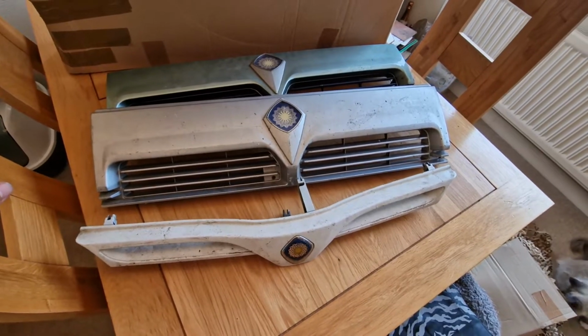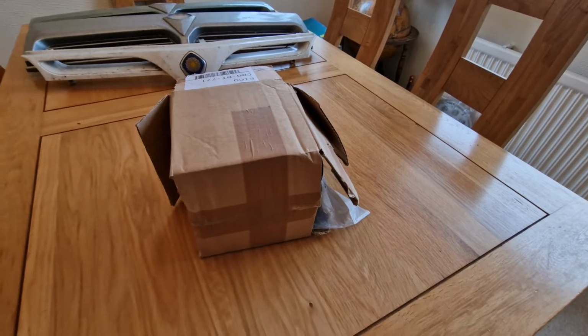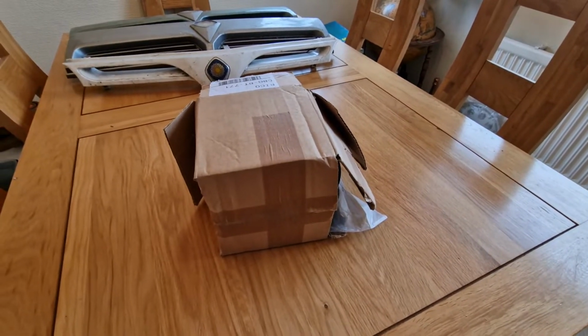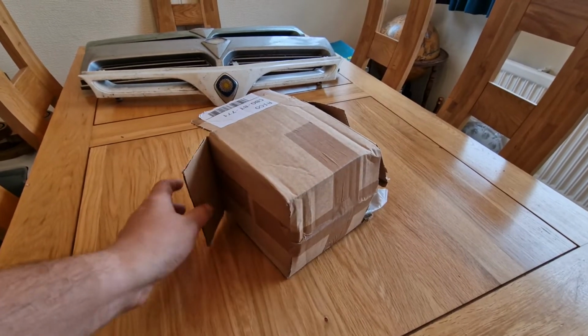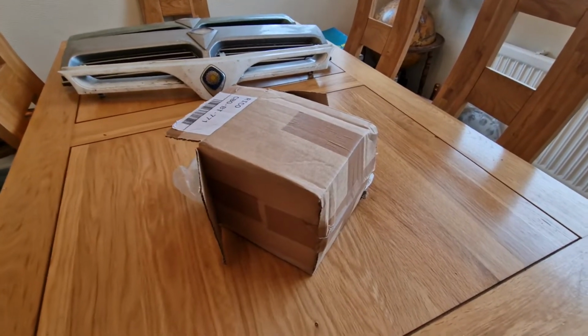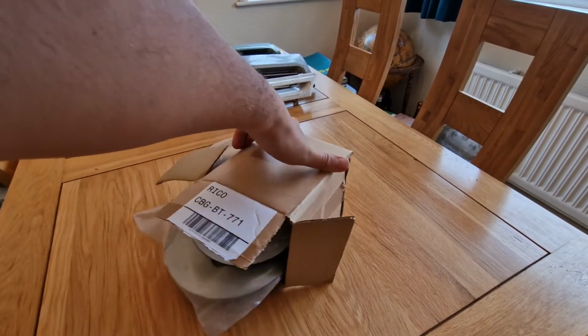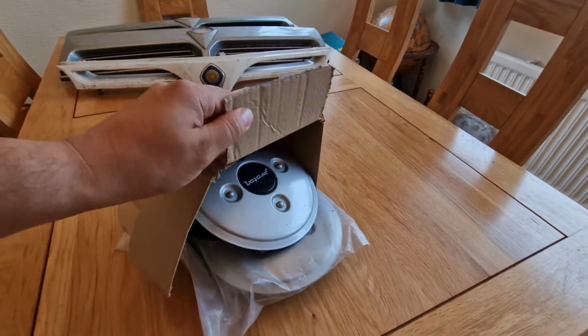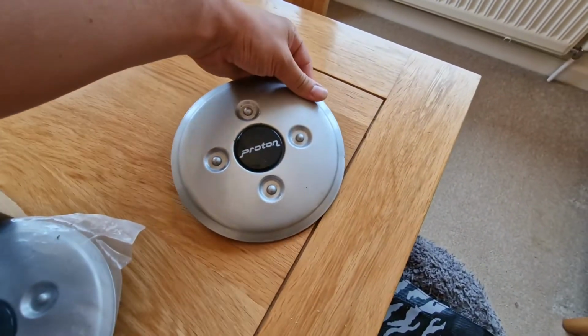3 Proton grills. The second box has been sent to me by Steve. Thanks, Steve, for sending me this. I must admit, the box came damaged, and Crystal has had a go at it. So I do know what is in here, but this is how the box has come. And in here, from Steve, is some Proton wheel centres.